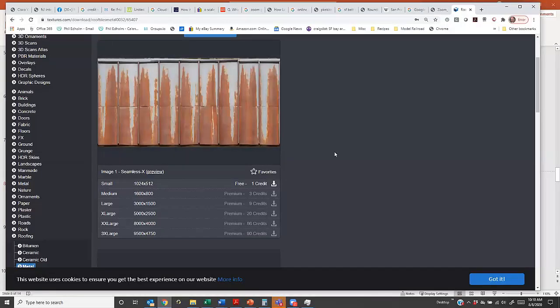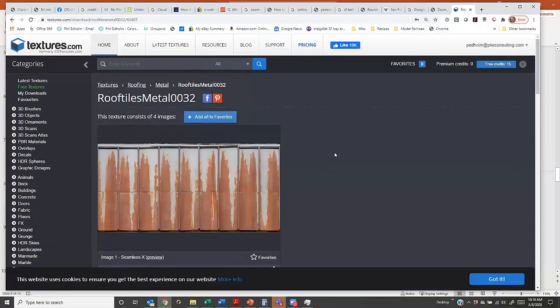I actually did a building on the O-scale layout where I grabbed some textures from textures.com, and I took a piece that blown up in O-scale would be about this big, and actually built a building about this big just by replicating the panels. You can do some very interesting things with those textures.